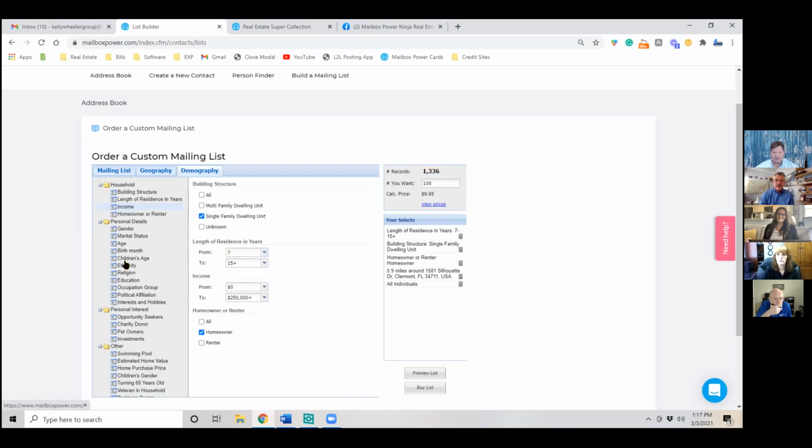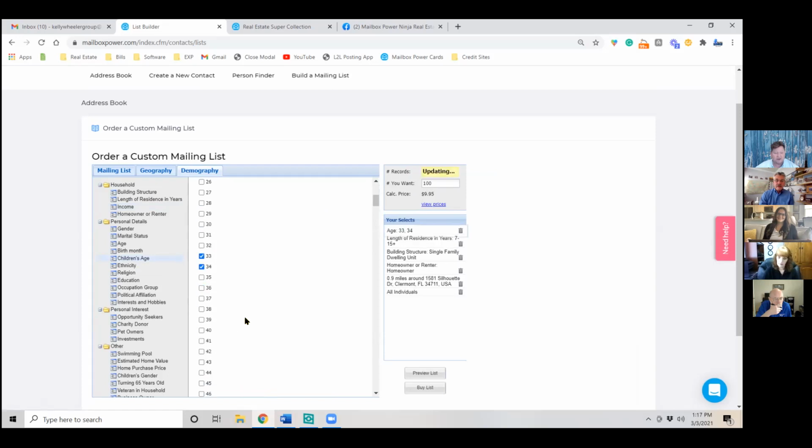That's still too big. So now I'm going to drop down to the age, and I know my area. This will be different for everybody. I'm going to start at 33 and work myself up. This is the age group I'm going after right here on my list. Don't ask me why I'm doing this, guys. I'm just showing you what I do. Your area will be specific to your demographics. I'm going to go to 48.